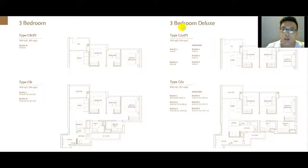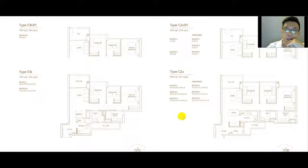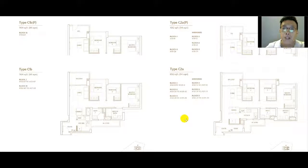How about the three-bedroom deluxe? Larger, 1012 square feet. Let's compare where the difference is. Coming in, you get this extra storage. You get a larger kitchen from what I can see. According to their plan, the hall gives you space for a six-seater versus a four-seater. If not, you won't have space. So generally a wider and larger kitchen and dining area.